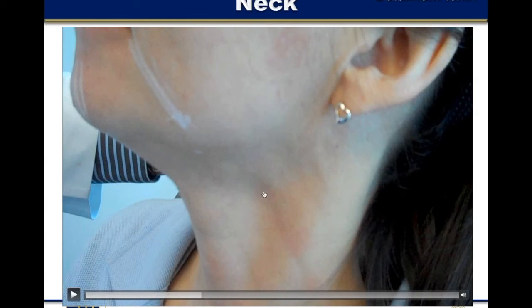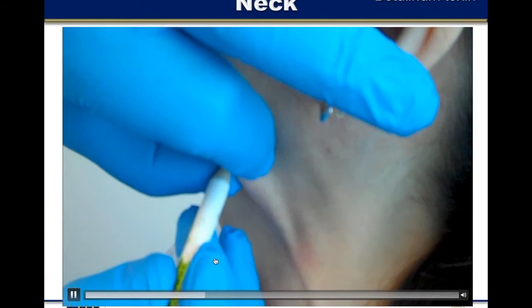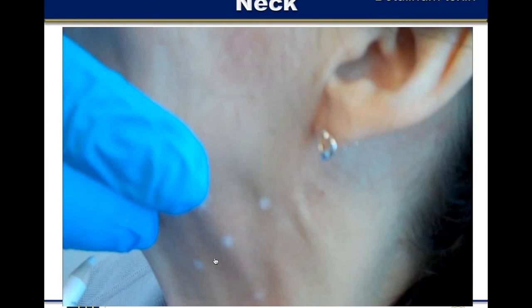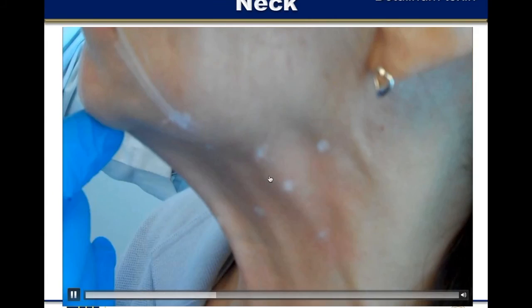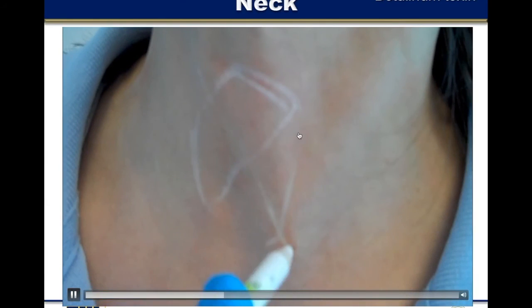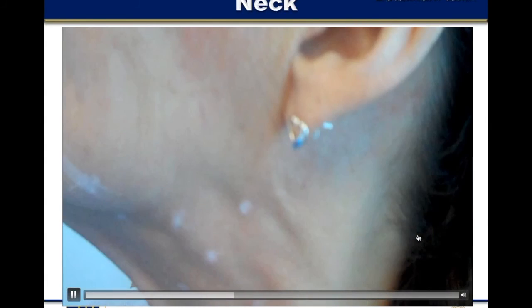So for the platysma, basically the skin is attached to the muscle, and you want to just pinch up the skin and be very, very superficial. You want to just create wheels. You want to do injection sites about 1 centimeter or 1.5 centimeters apart, and each one of these points is maybe 1 unit. You want to avoid this area here because you don't want to create dysphagia or dysphonia.